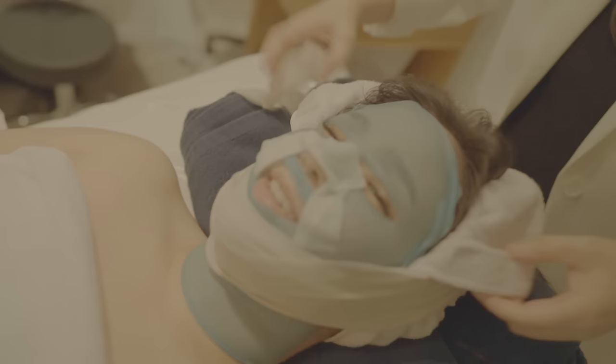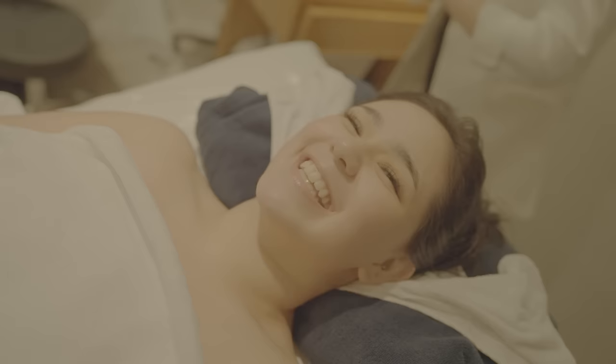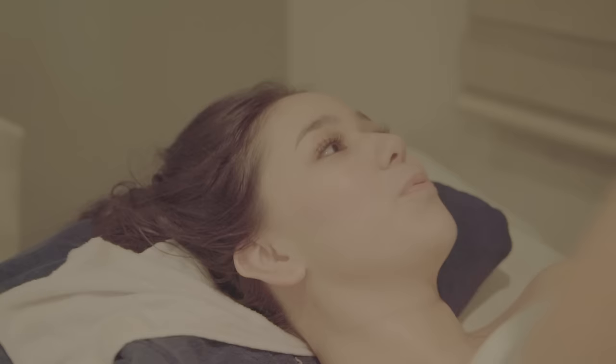So, nose reveal. Who are you? Wow. Lumiit yung mukha ko. Oh, di na puffy.